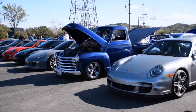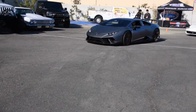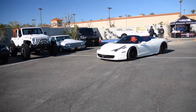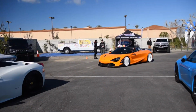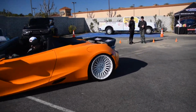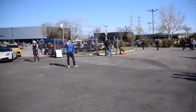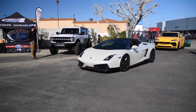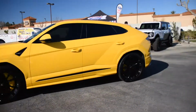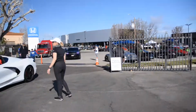Old Ford truck, and actually this is a Chevy. That's a Chevy. My bad. Bunch of cars. Perf rolling. AMG, a bunch of stuff. Ooh, I see an SV way over there. We'll have to go check that out.